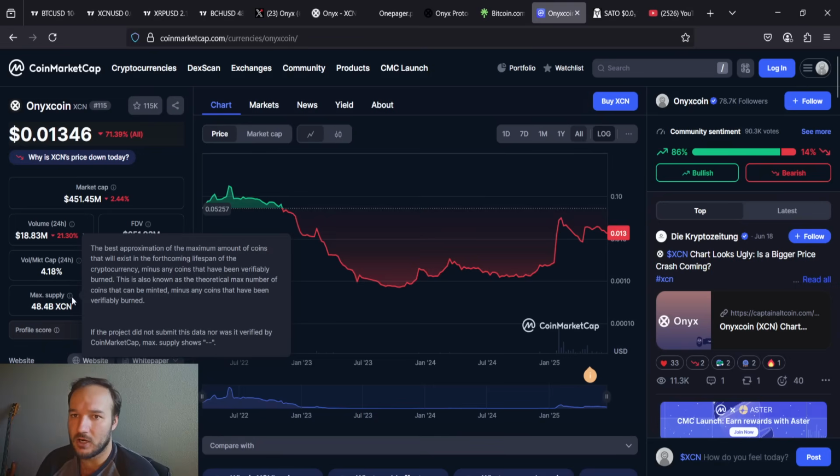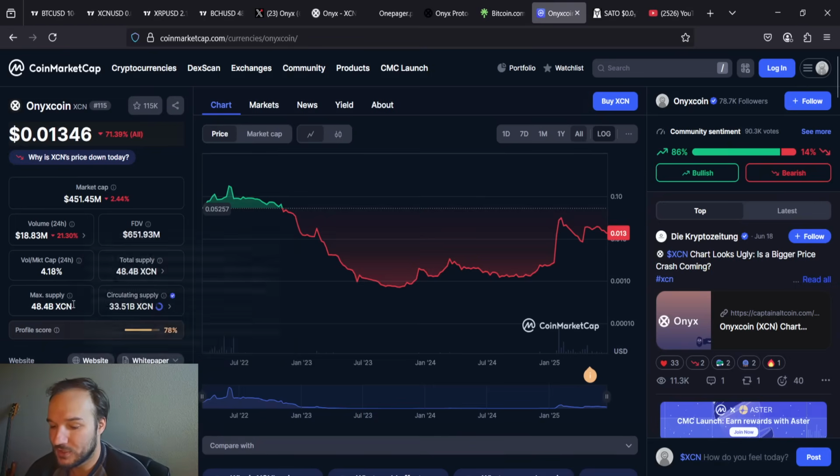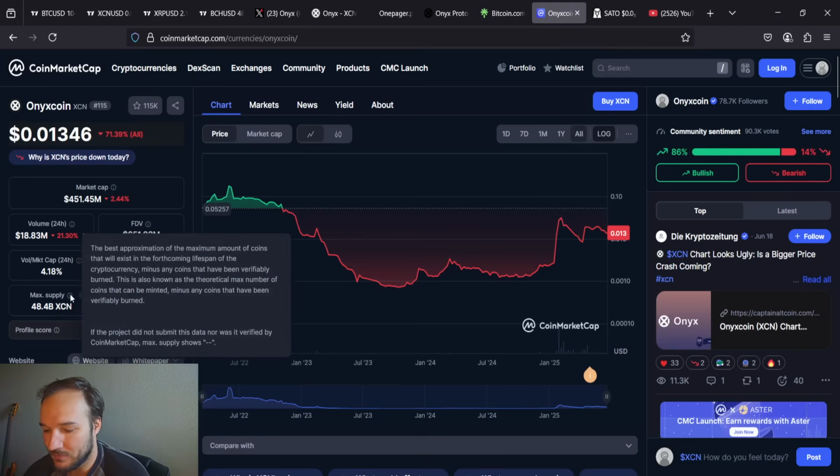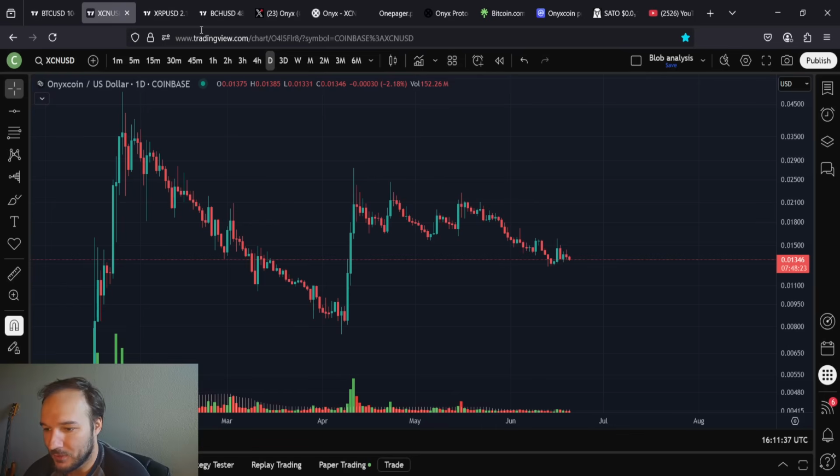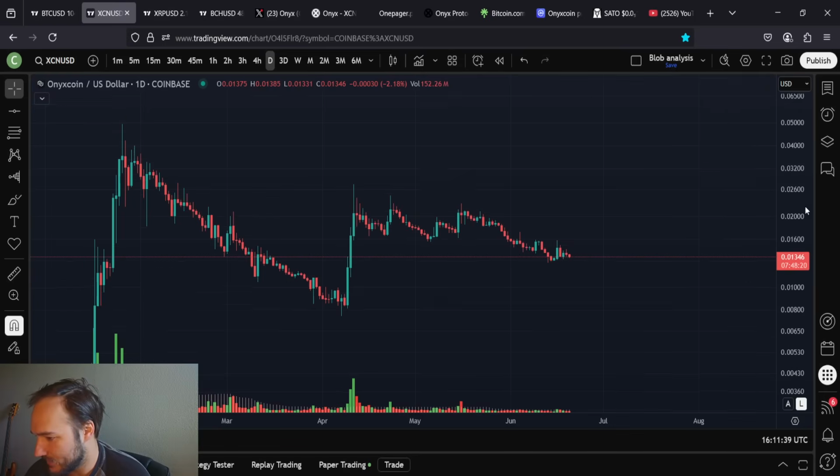It's really not a large amount that's burned every day or every month or whatever. It would be every day, every transaction, but it's not a large amount that's burned every month, but I'm just curious to see what that amount is. Maybe we can keep track of that. Anyways, let's get into the XCN TA.